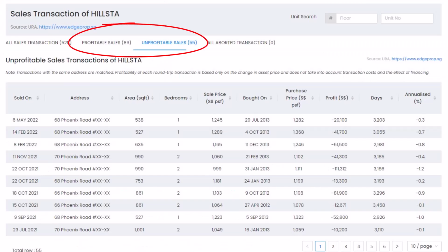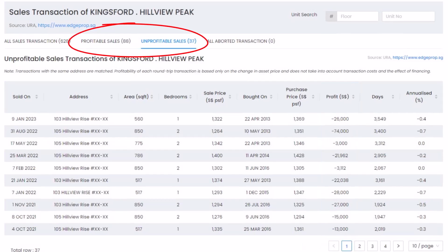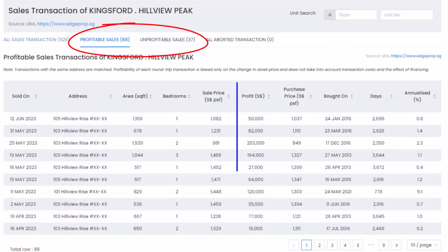This is Hillstar transactions. As shown, there are 89 profitable and 55 unprofitable transactions. The recent rise in prices has helped to reduce the bloodshed and allowed the first owner to exit after holding them for 10 years. Similarly, Kingsford Hillview Peak is doing poorly with 88 profitable and 37 unprofitable transactions.